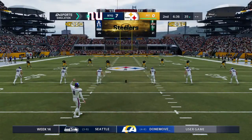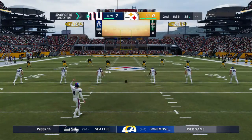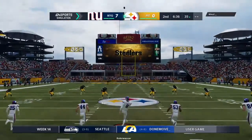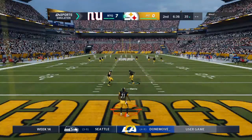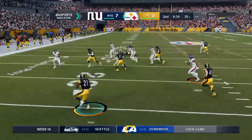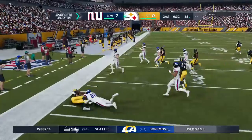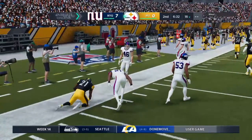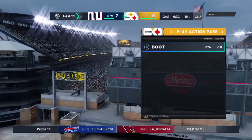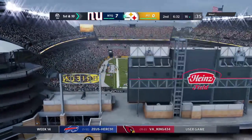Justin Rohrwasser set to kick off. Following the touchdown, Rohrwasser handles the kickoff duties. This will make it into the end zone. And in hindsight, probably should have taken a knee as he only gets this out to the 16-yard line.